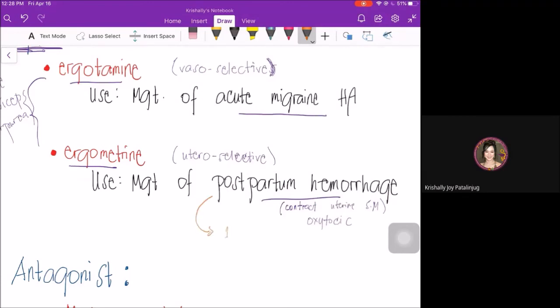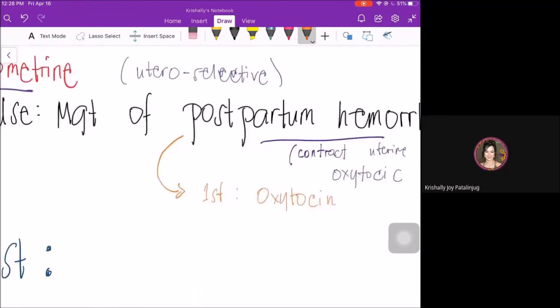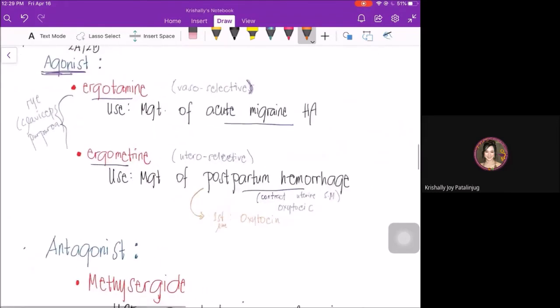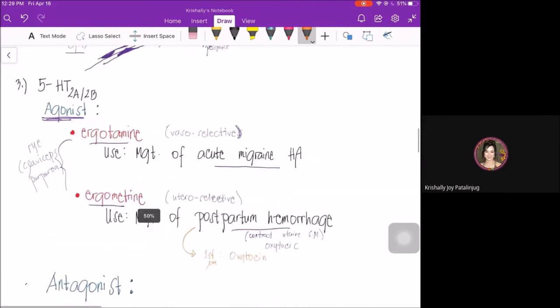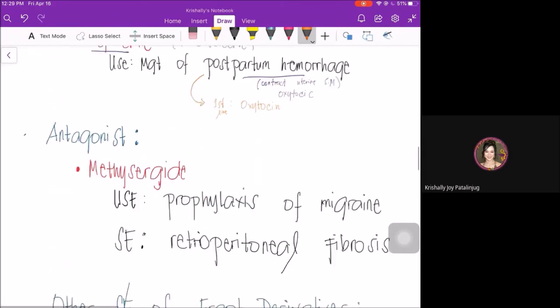The first line pa rin is oxytocin. Okay, we actually have an IV ampule available nga of oxytocin. So that is still the first line agent for postpartum hemorrhage. Now let us proceed to antagonists. So we also have antagonists of these receptors, serotonin 2A, 2B.